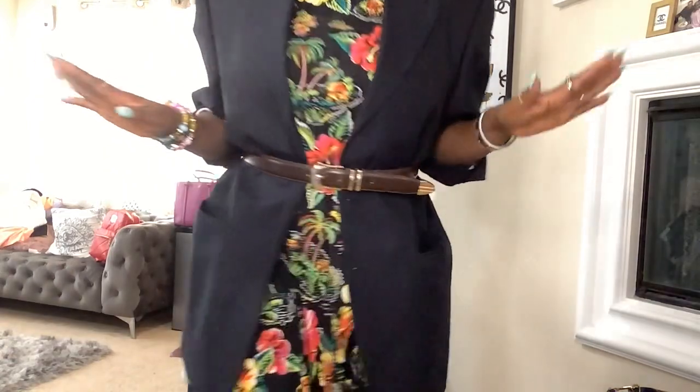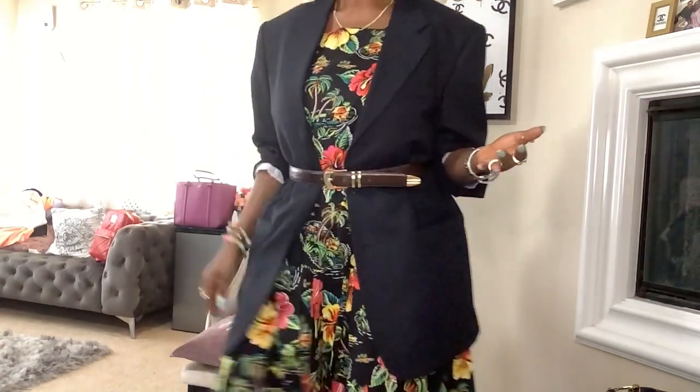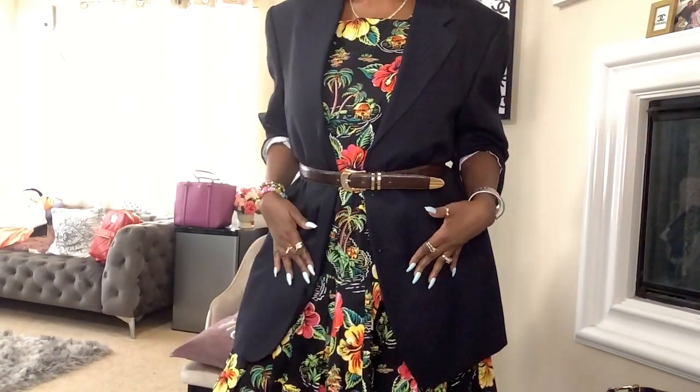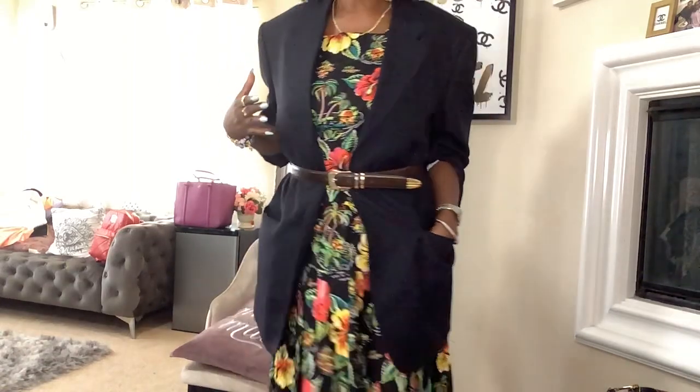So this is a Manzini jacket. A Manzini is an Italian design. Look at how it fits. Look at the shoulders, are a little big, but that's how I want it. So if I wear this with some leggings or some jeans, or maybe a nice little mini skirt or shorts, I'm good to go. I mean, this is everything.